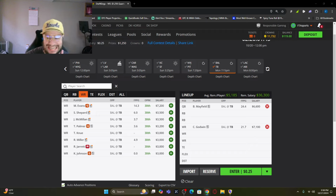Chris Godwin is the number 3 overall this week. He's also the number 1 rated wide receiver through all 6 weeks of the season so far. So he's got great numbers. Evans is the number 1 dude, but technically I think Chris Godwin should be. I absolutely love Baker to Godwin.